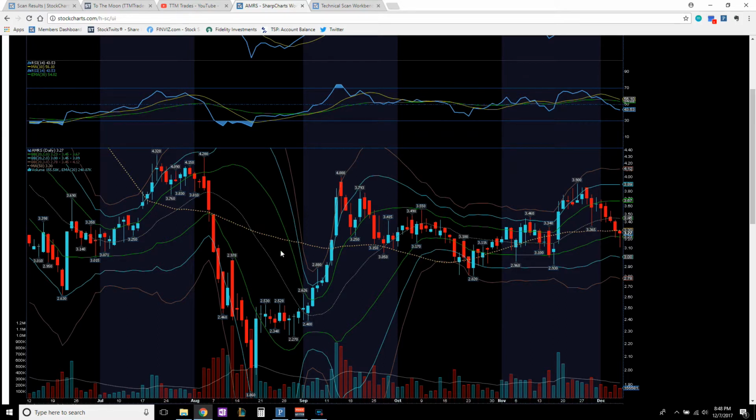So could this possibly be the bottom? Yes, this possibly could. What we need to see moving into Friday is it closed back above the 50-period moving average, which is currently at $3.30. We closed right at $3.27. Now, is this downtrend something to be worried about?